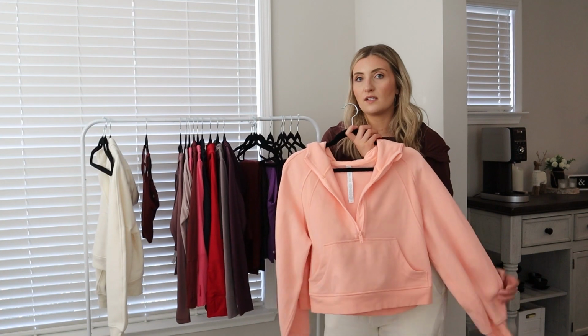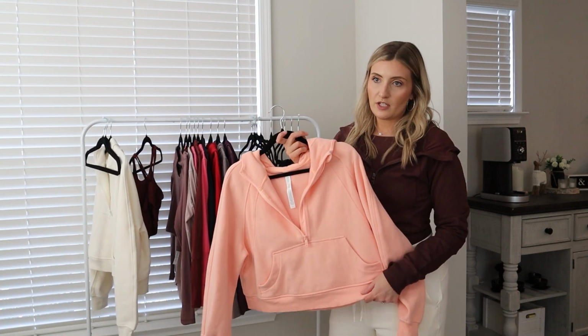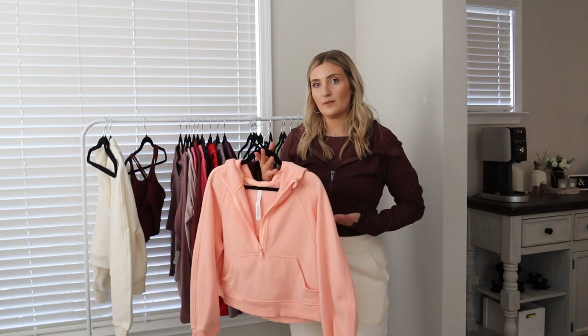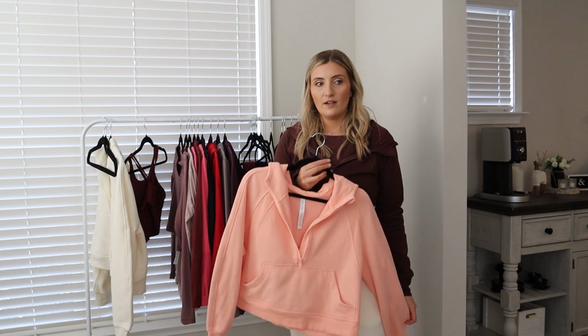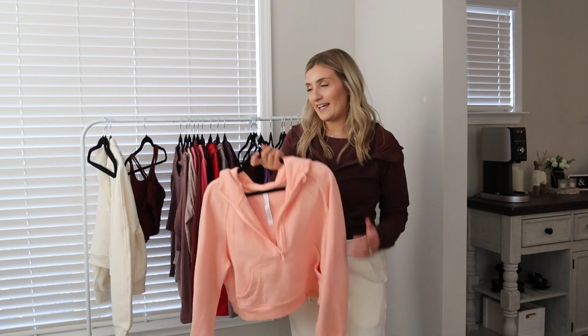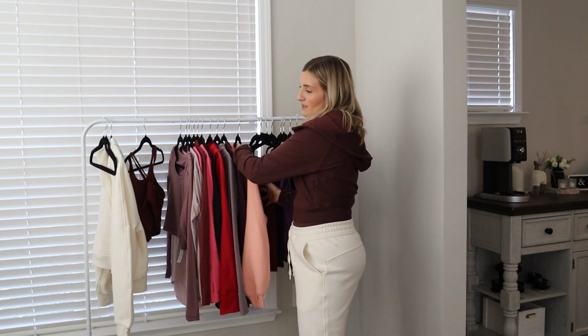And then I do believe that this color is sold out, but if you do want a cropped one, or if you're shorter. So obviously this is too short for me in the winter because there's too much of a draft. But if you are shorter, like my bestie Rosie, who's 4'11", this looks like this one does on her. So obviously height plays a big difference in that.